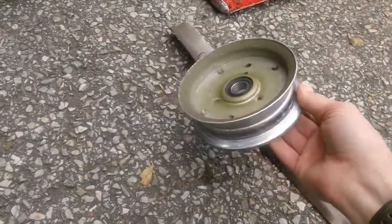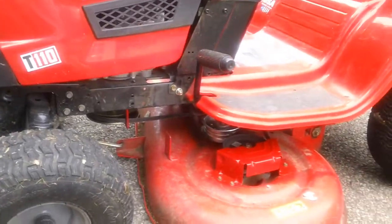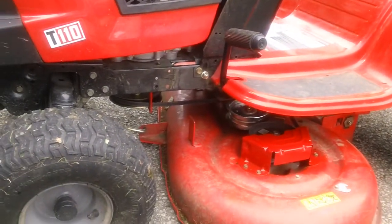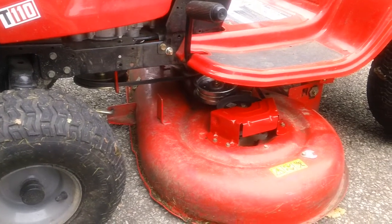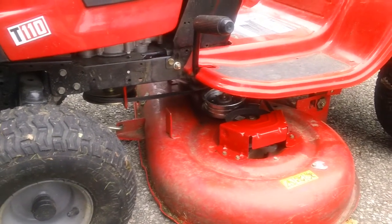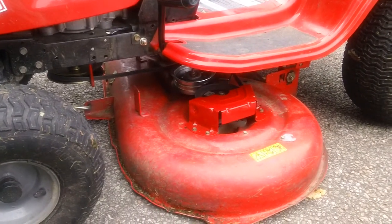And these guys are using this machine for commercial application, because I asked them what they're using it for, and they told me they're going around cutting yards every single day for at least 3 to 4 hours per day, from 9 to 5, Monday through Friday. So this machine is being used quite heavily.